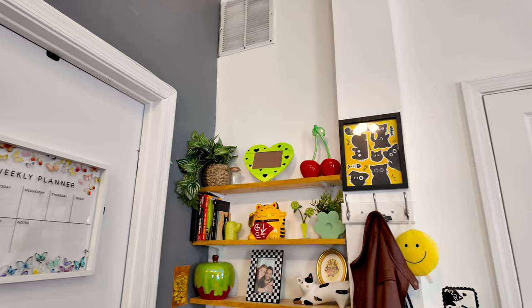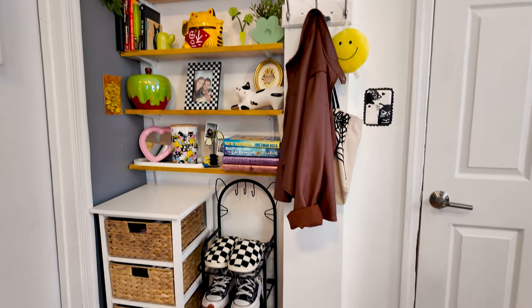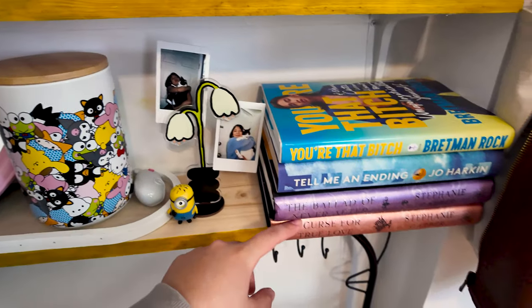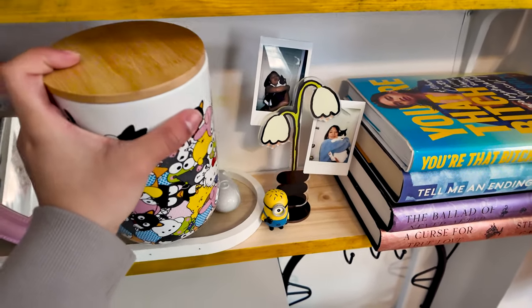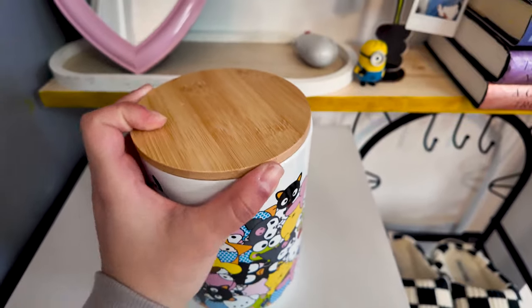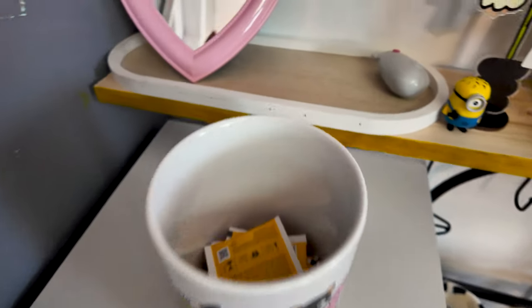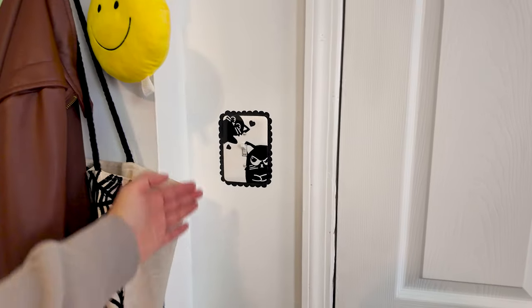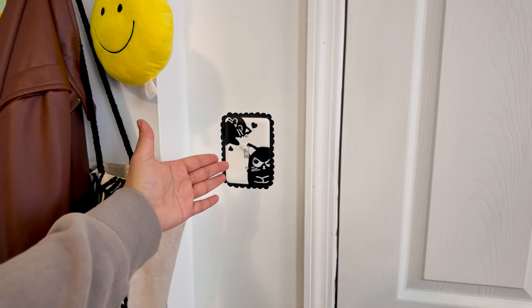And last but not least, I have this little corner that I love so much. I have all of my decoration up here, and then more books over here. I have here in this Hello Kitty jar, I have more tea. My everyday jacket and my everyday tote bag. And last but not least, the little painting of the light switch.